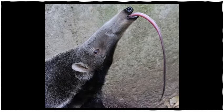Anteaters must like fast food because they can eat up to 30,000 insects each day. One reason an anteater can eat so quickly is that its tongue can be flicked in and out of its mouth 150 times each minute.